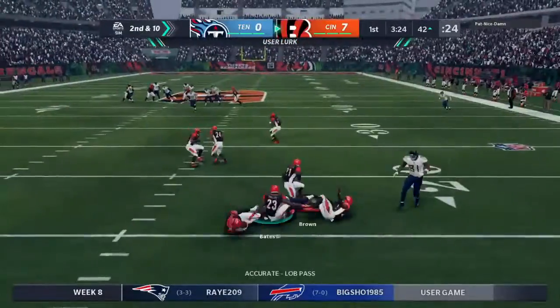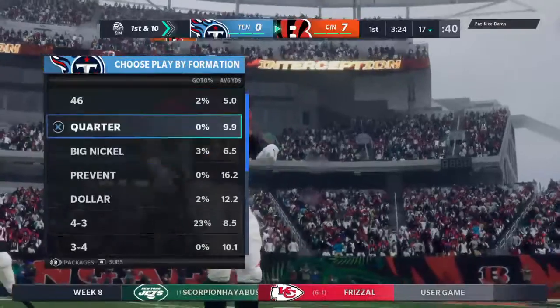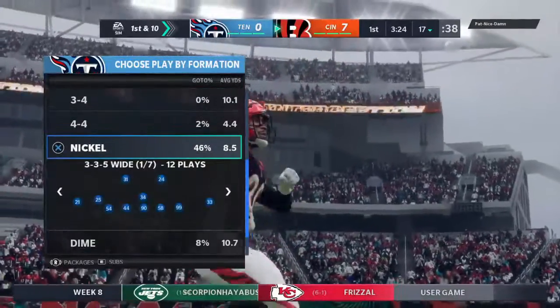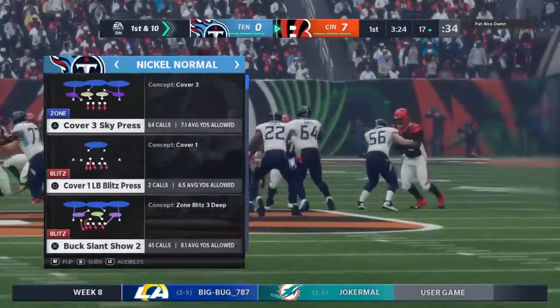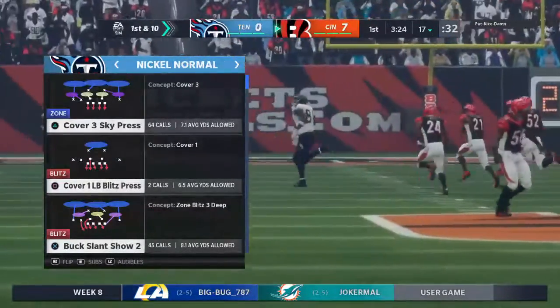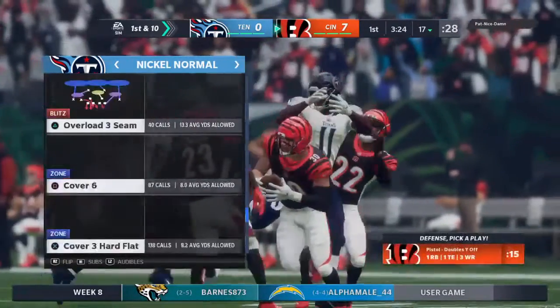Into a double team, and it's intercepted. Picked up by Jesse Bates. And a big turnover there as his guys will get the football back. What a start defensively. Your offense goes out, gets the touchdown, and then you get the interception. Just perfect.